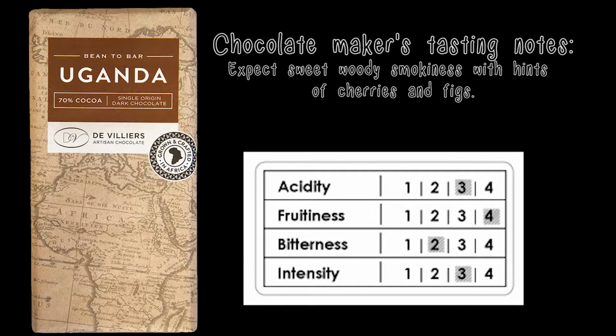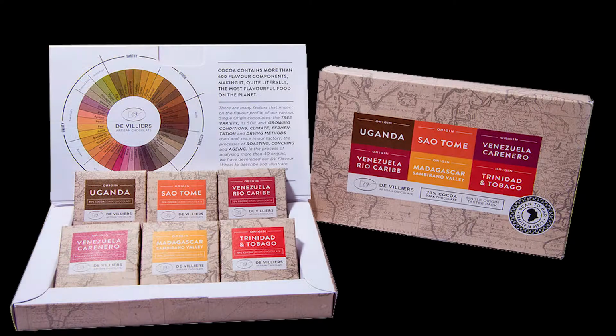The first chocolate I tasted was half a block of the Uganda, their least bitter single origin chocolate. As my palate developed through tasting the rest of the single origin chocolates, the last half of the Ugandan tasted a lot sweeter than before.